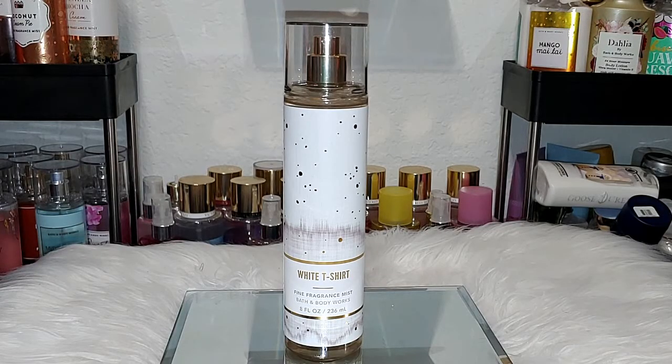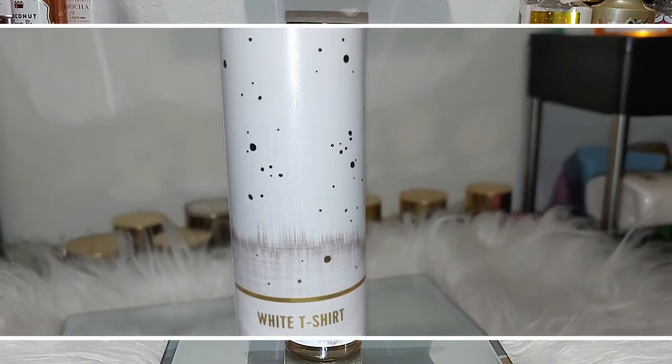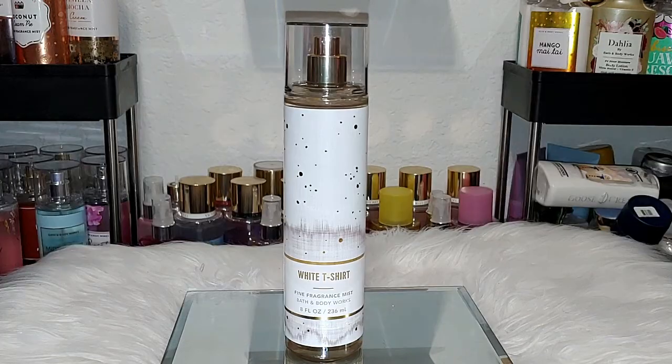Welcome, KSL gang. Today we're going to be doing the White T-Shirt fine fragrance mist review from Bath & Body Works. So if you're like me, I've been waiting on this to come back. I think this was released in 2020 in test stores.